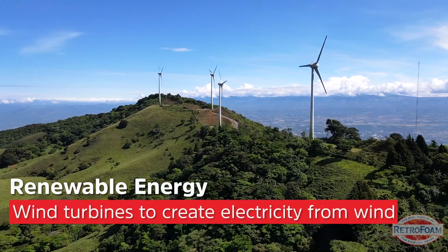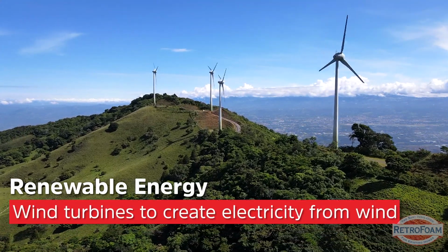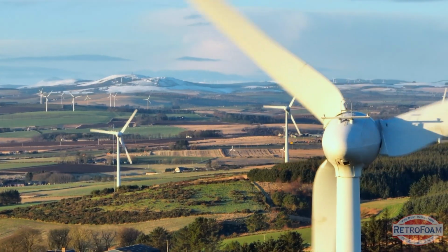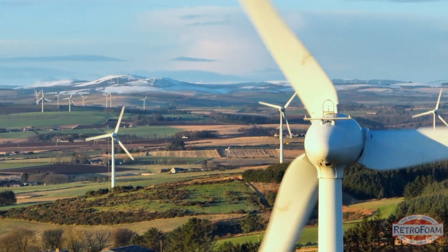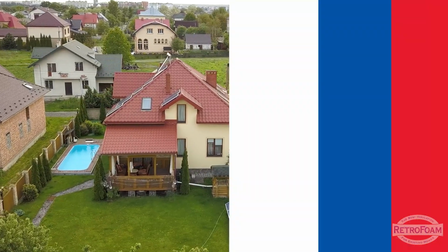We have Mother Nature coming in clutch again with wind turbines. Essentially, those work by using the power of wind to create electricity. You can either plug into a bigger scope where you see all of the wind turbines in these big open fields, or if that's not accessible, you can also add a small wind turbine to your property.